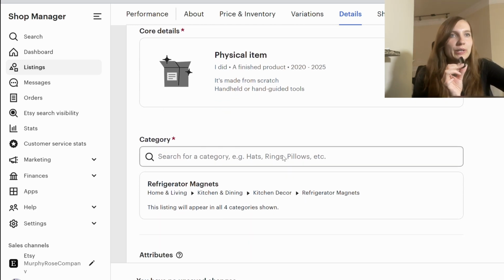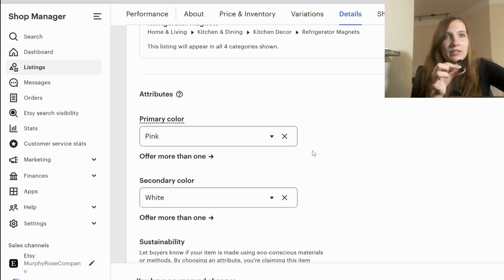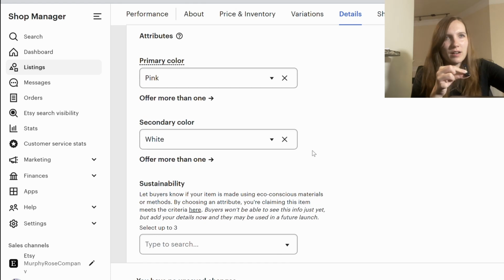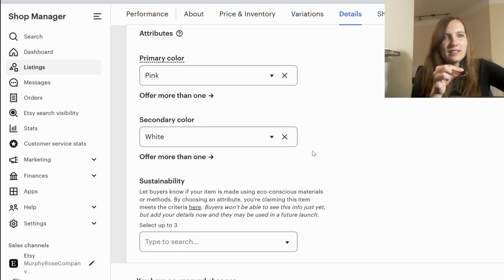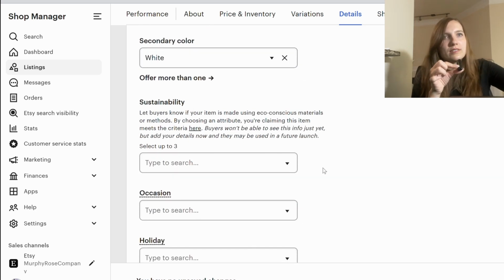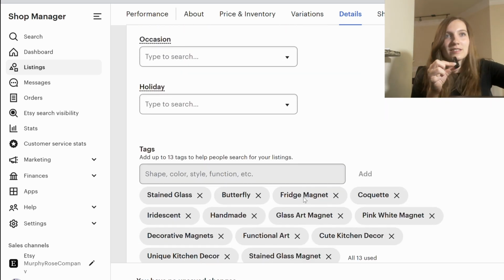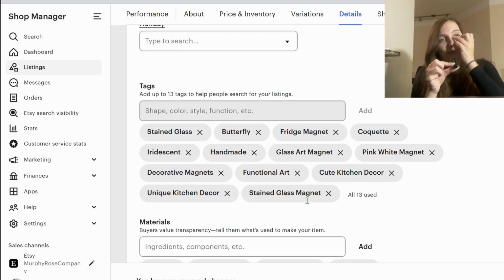And then you can pick a category. So for these ones, I'm putting it in the refrigerator magnets. Then you have attributes, and this kind of changes depending upon what category you put it in. But for the most part, most of them look the same. You have a primary and secondary color, so I put pink and white. And then you have a sustainability section, so if you use like recycled materials or something, you could put that in here. If this is specific to a holiday or a special occasion, you can select which one. I'm not selecting anything.